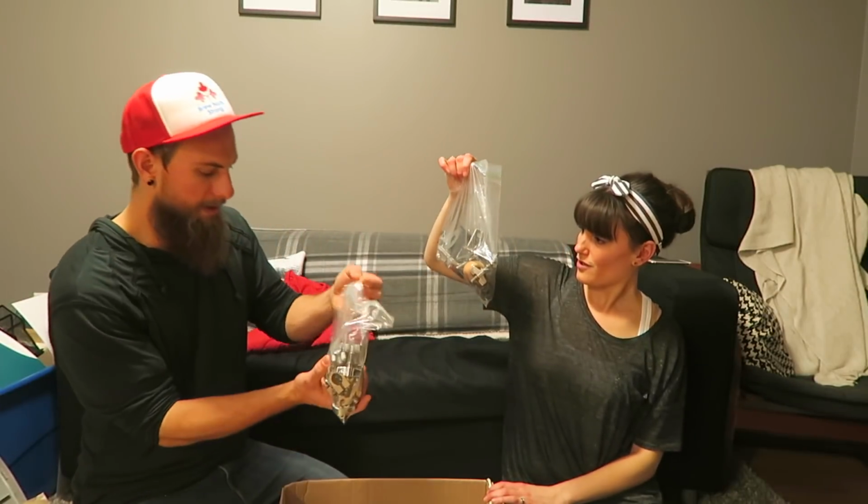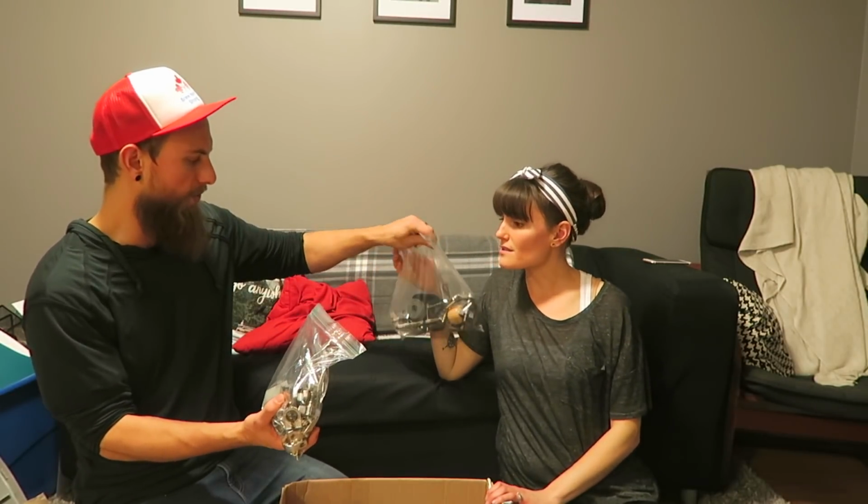Oh my goodness. What are all these tools? For your drums. This is drum hardware. Why couldn't you just play a harmonica or something, man? Oh my goodness.